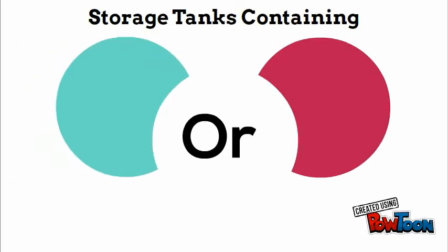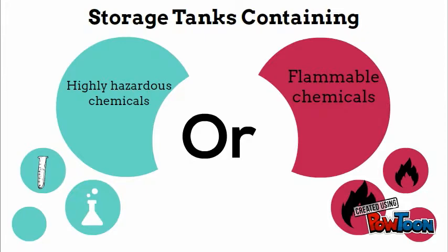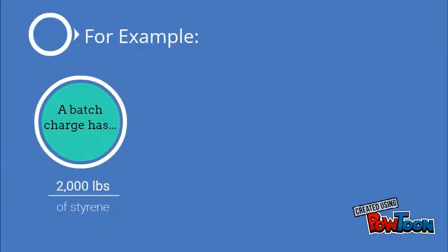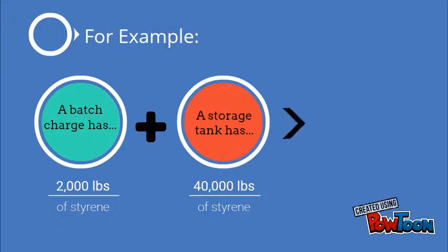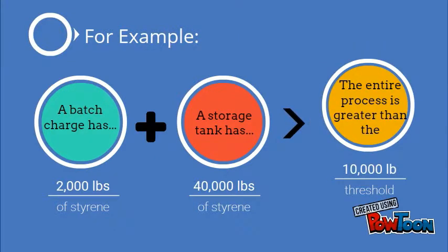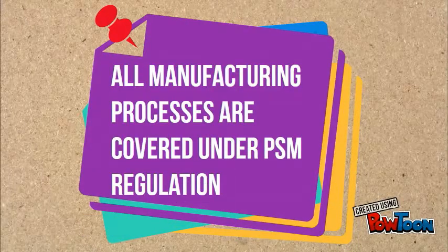Storage tanks containing highly hazardous chemicals or flammable chemicals are considered part of the process. For example, if a batch charge is 2,000 pounds of styrene and the storage tank contains 40,000 pounds of styrene, the total in the process exceeds the 10,000 pound threshold. For Carpentersville, all manufacturing processes are currently covered under the PSM regulation.